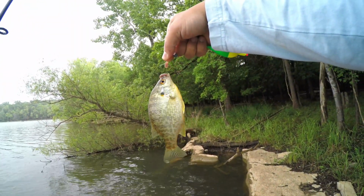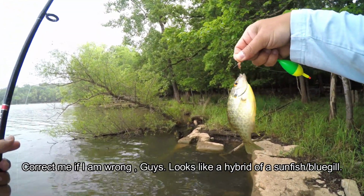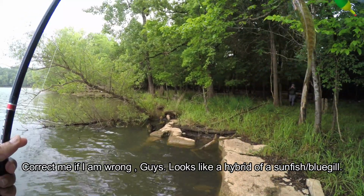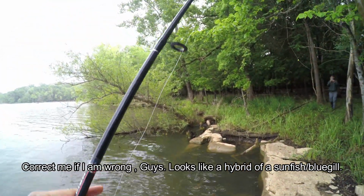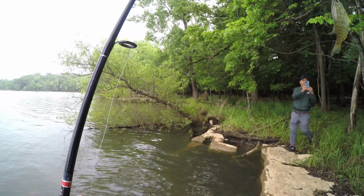We're catching bluegills, a sunfish, it's a yellow sunfish. It's a sunfish.